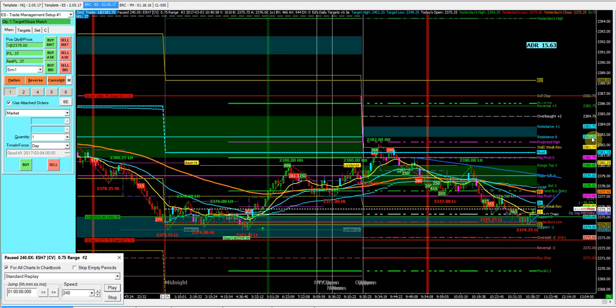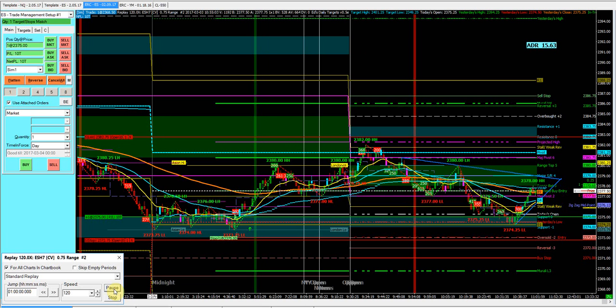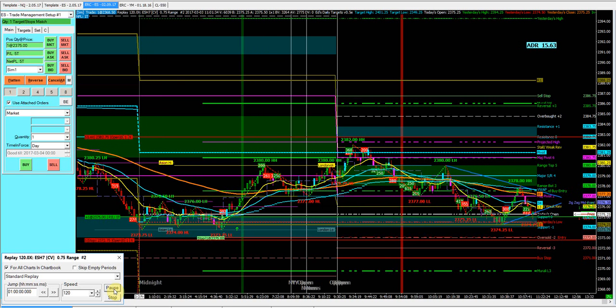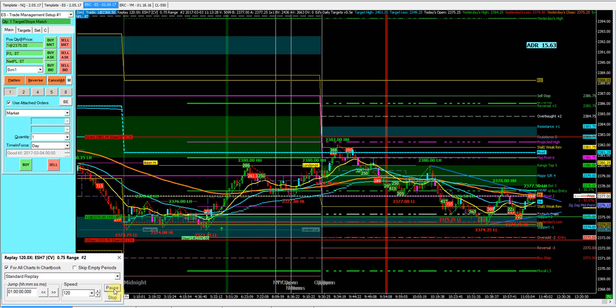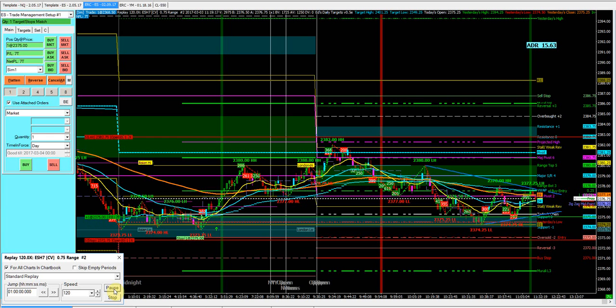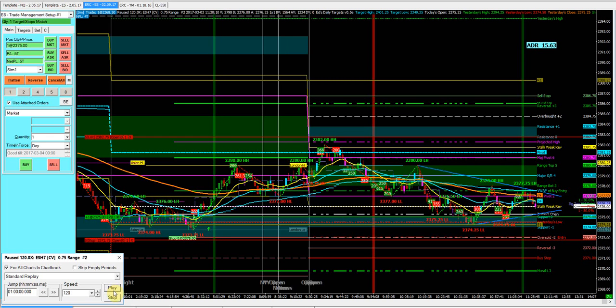Okay, now they've shifted down to 2382.75. So I'm going to move my target up there. Let me see. I'm going to slow this down just a little bit. Here we go. We're going to play, and you can see where stuff came back up, came back to the pivot, then came back down, and it was a very, very choppy day. You'll notice that price action would come up to the 89 EMA and then pop back down and try to fake a bunch of people out.